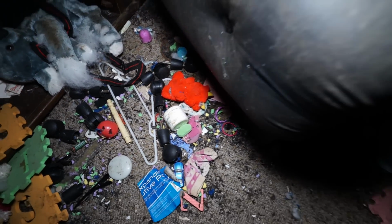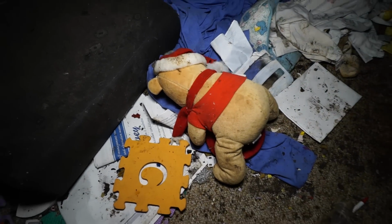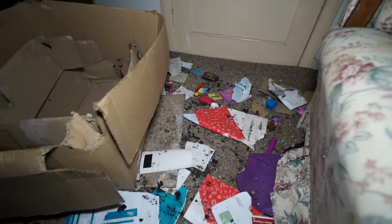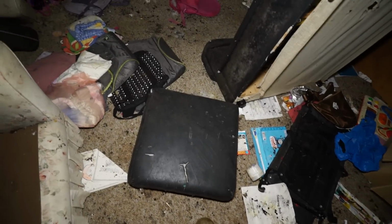Obviously, people have been in here over the years and ratted through things, along with the rats ratting through things. Cool old curtains. Well, there's a Homer Simpson there. Magazine of some sort. No date though. What's around here? Another chair.